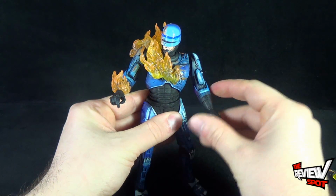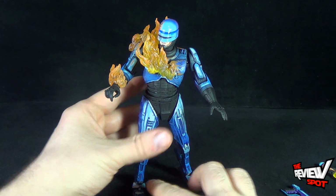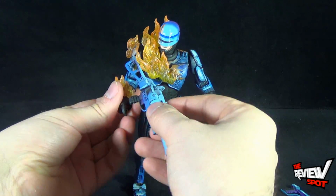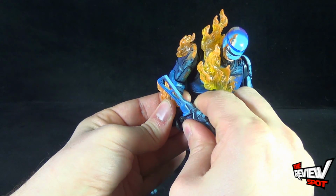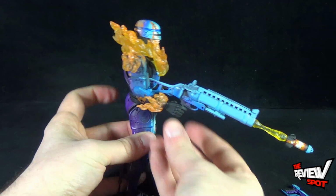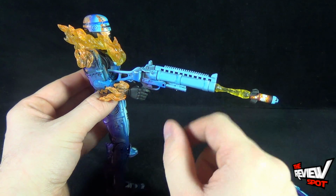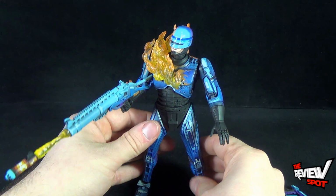Let's just get him to stand properly here. Just like that. We will give him his weapon. Of course, rocket launcher Robocop, we're going to give him a rocket launcher. And we'll just get that put into his hand. And the finished look gives you something that looks like that. And for display purposes, I'm really going to be keeping this piece attached here. It really gives it that in-game look.